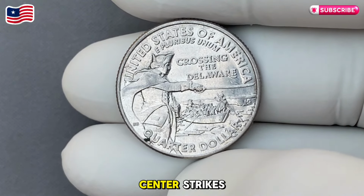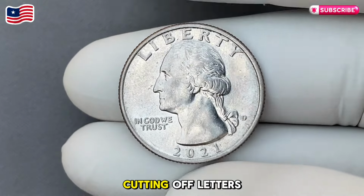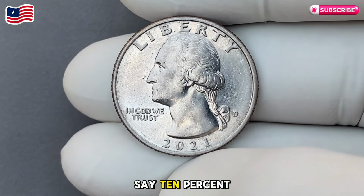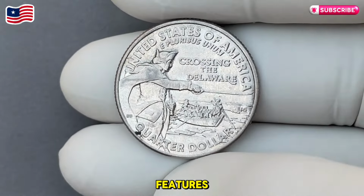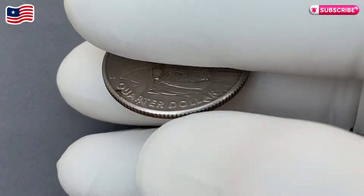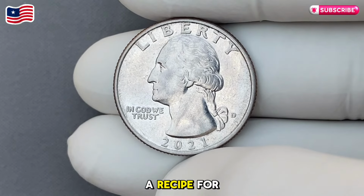Then there are off-center strikes, where the entire design is shifted to one side, sometimes cutting off letters or details entirely. If a coin is misaligned just right, say, 10% to 20% off, and still clearly shows the key features, it can become extremely desirable. Add in double strikes, where the coin is struck more than once, or coins that were minted on the wrong metal planchet altogether, and you've got a recipe for rarity.